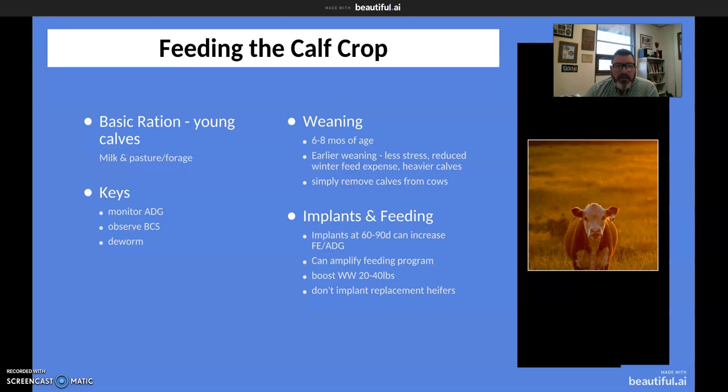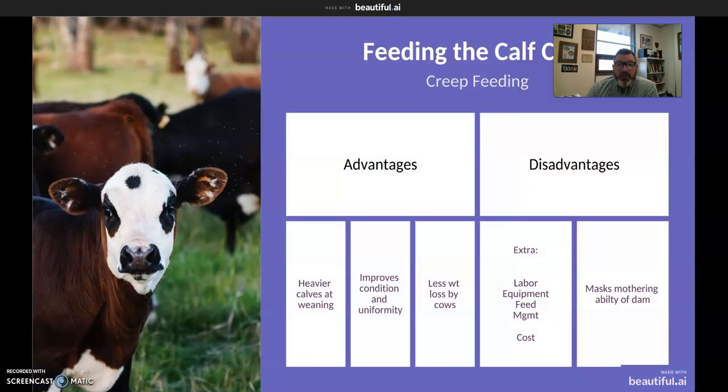Implants, as it relates to feeding, I don't particularly have a preference one way or the other whether you utilize the implant products that are out there. They're usually about a 60 to 90 day effect, increasing your feed efficiency and average daily gain. They do have a role in amplifying your feed effectiveness and boosting your wean weights somewhere between 20 to 40 pounds per head. And you certainly don't want to implant any heifer that you would want to put in your replacement breeding program, because you will alter their hormone balance for a significant amount of time and therefore have trouble getting that heifer pregnant.